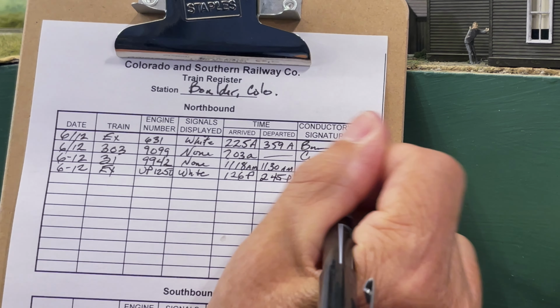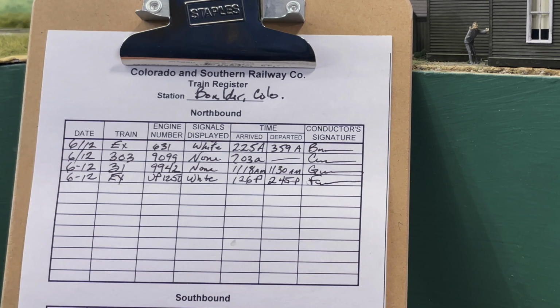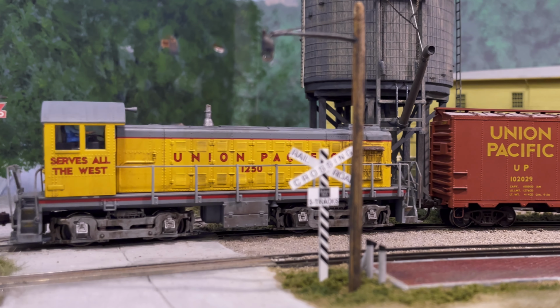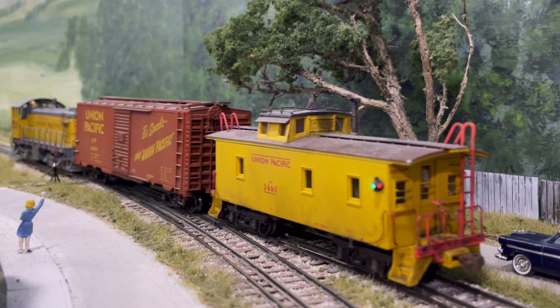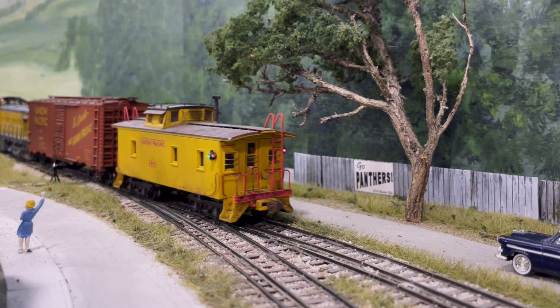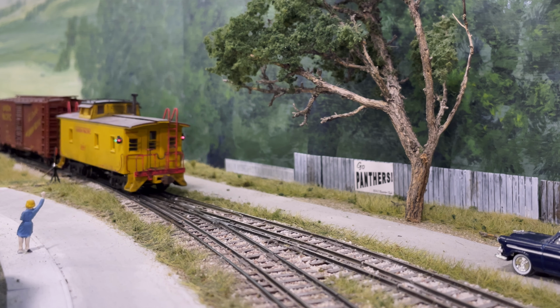We have our clearance card from the Boulder operator. Time to go. Boulder reporting UP Extra 1250 out at 2:55.